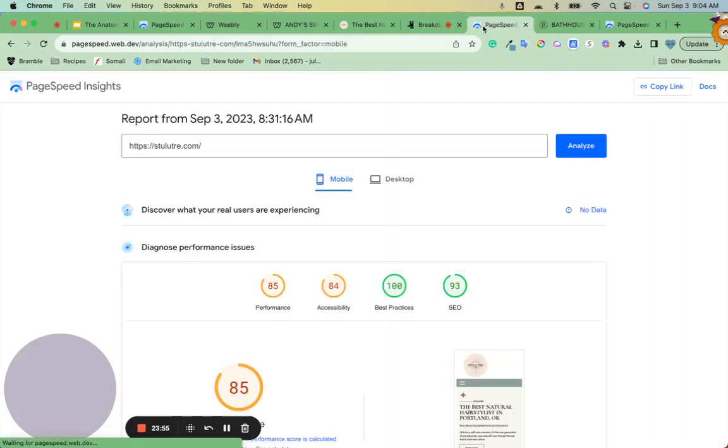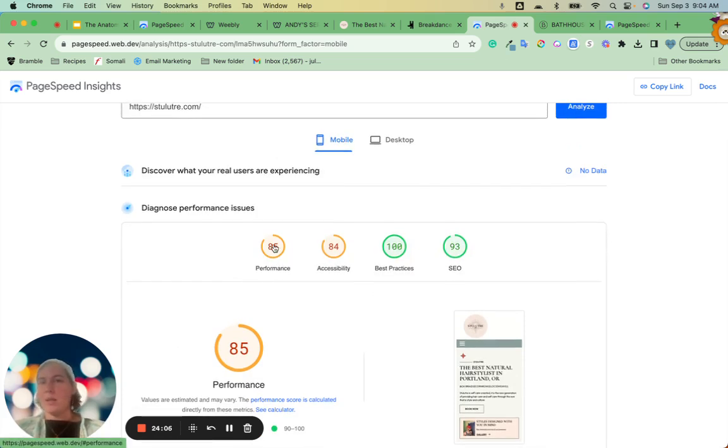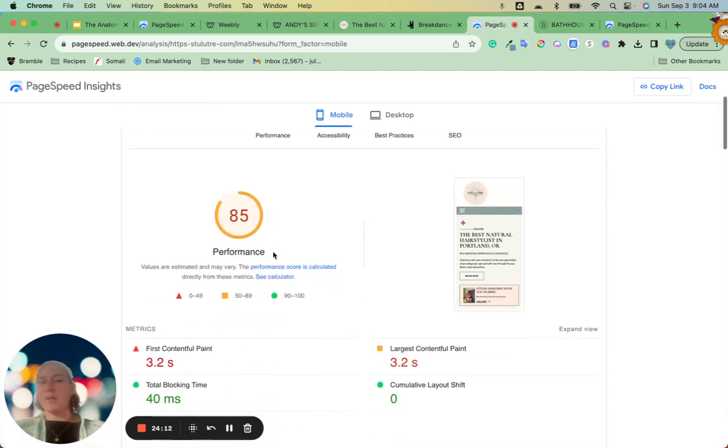Okay, and then we'll look at the performance for WordPress using Breakdance. And again, the plugins do significantly affect whether or not your WordPress site is going to perform well. But you can see that mobile results are great. We have 85. It's looking really good, and probably this would even be better.